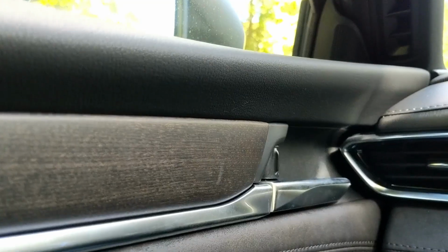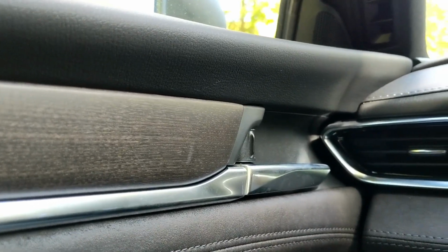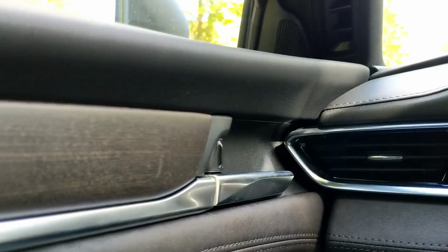Also, this is kind of weird, but I really like the door handles in this car. There's a kind of chrome accenting going from the back of the door up to the front, and it transforms into the door handle, and then it wraps around the front of the dash. I think it integrates really, really well.